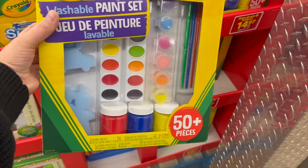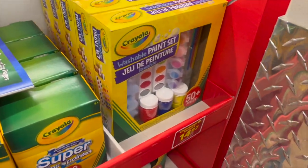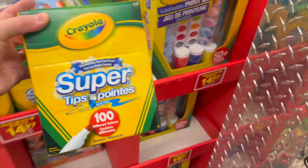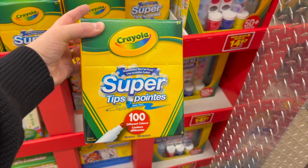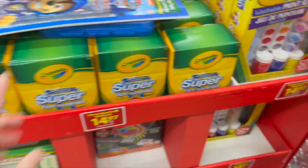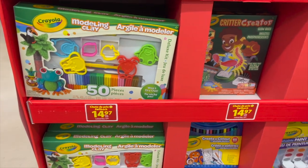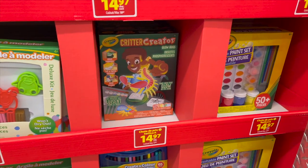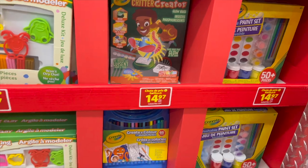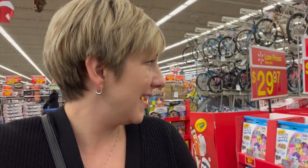Okay, look at this, $14.97, 50-piece washable paint set. Amazing. And then Super Tips, 100 different markers for $14.97. So cool. Look at all the pencil crayons, modeling clay kit, Critter Creator glow bugs, $14.97. Oh my goodness, so great. Crayola is definitely winning for me, and I'm overwhelmed because I want to get everything for Ava, but I can't. But I want to, but I can't.